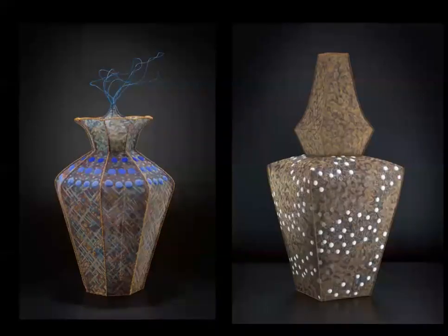And these are also 2 stainless steel and silicone vessels. The blue dots on the one on the left were made by mixing powdered pigment with clear silicone and then pressing it through the mesh. And the white on the right-hand side comes directly out of the tube and is pressed through the mesh.